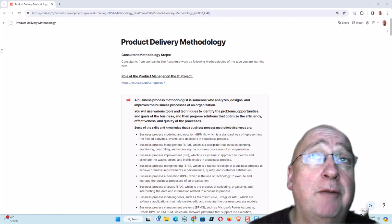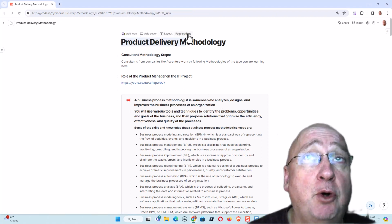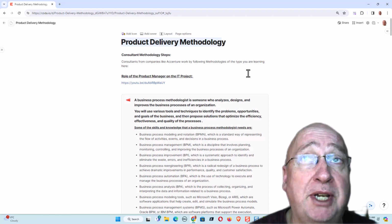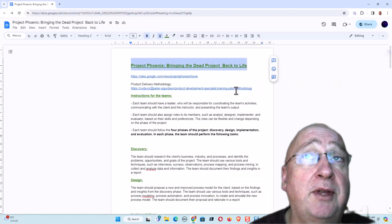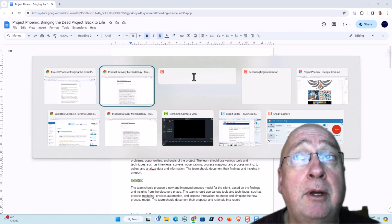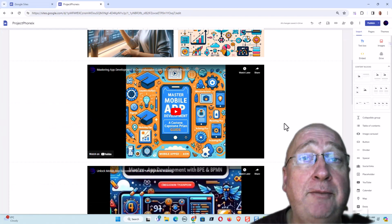Today we're going to work on a business simulation, which is going to reinforce the methodology we've been studying of how to be product delivery specialists or product delivery process consultants. So for this activity, you're going to refer to this Google Doc, which also refers to a website I've set up here using the same skills you learned to create the Google site for your project.